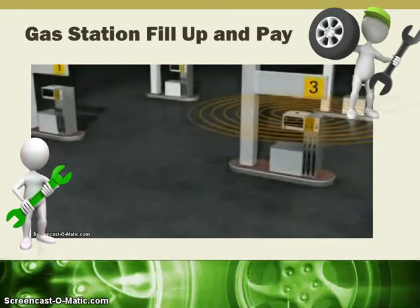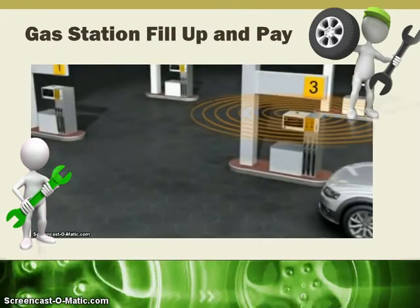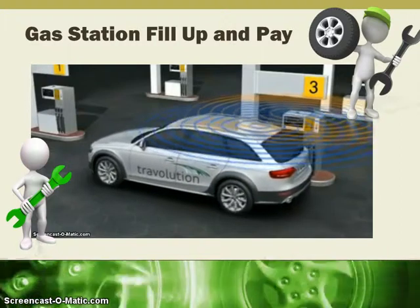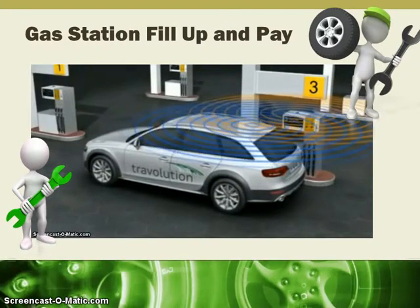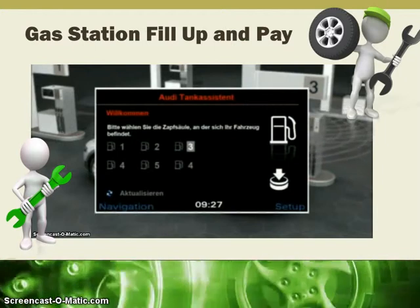Now let's look and see how it works in a gas station fill-up scenario. So these are smart pumps, let's say at a Shell gas station. You pull up, you're communicating probably with near-field communications or Wi-Fi. It says, hey, you're on pump 3.